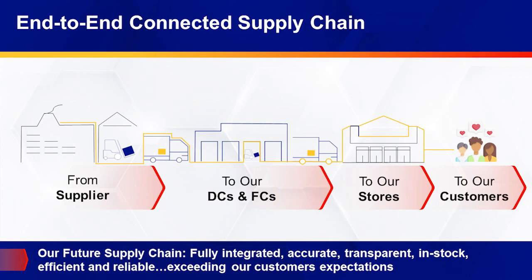Our end-to-end connected supply chain is coming together. It is fully integrated. It is becoming more accurate, transparent, in stock, efficient, and reliable, which is allowing us to exceed our customers' expectations.